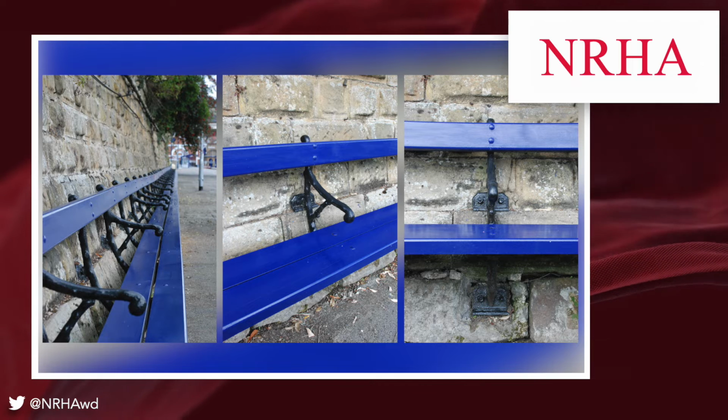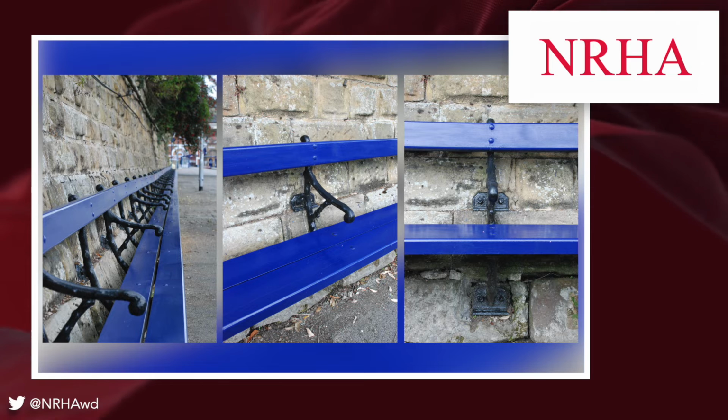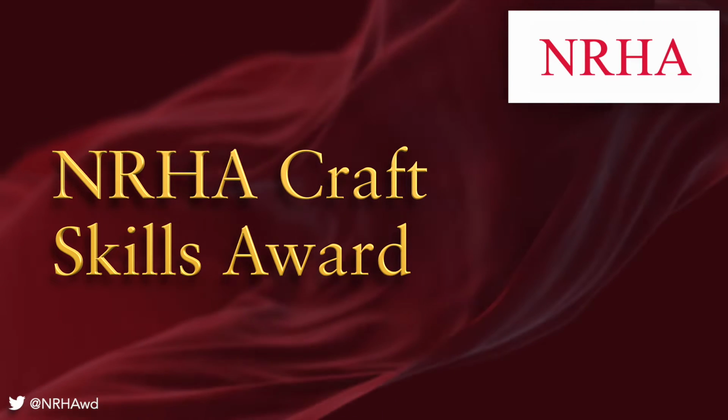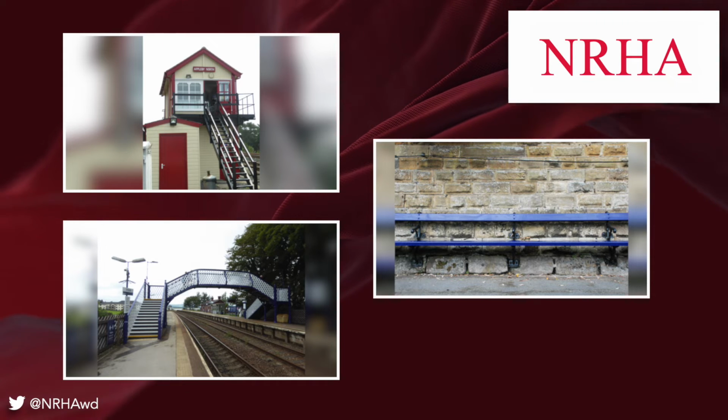The two Network Rail artisans who carried out the work and who were present at the judging were justifiably proud of their work and had a real respect for the history of the seat. All in all, three very contrasting projects, and so which entry has won the NRHA Craft Skills Award 2020?